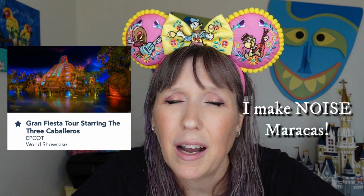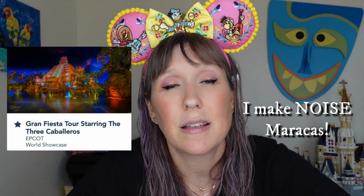All right, the third ride here is the Grand Fiesta Tour. Yeah, starring the 3 Caballeros. So the 3 Caballeros ride is a very simple, family friendly little boat ride. Yes, you are in water, but you are not gonna get wet. And you're gonna just take a nice little tour of Mexico, sort of, and learn about Donald Duck and his craziness while he's trying to get ready to go on stage with the 3 Caballeros. Again, great time killer, air conditioning, family fun, simple. That is the 3 Caballeros. So those are the 3 main rides in the World Showcase.